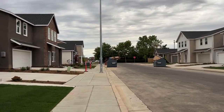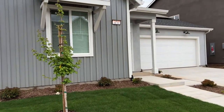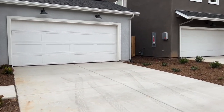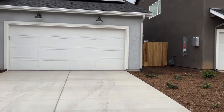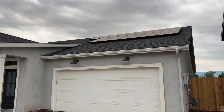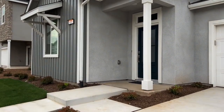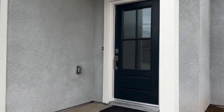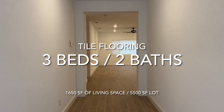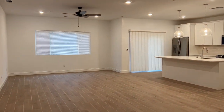Nice neighborhood. Here's the garage, a two-car garage. Got solar panels up there, 11 panels. Let's take you inside. Entryway. You walk straight, you see a very nice family room and kitchen.